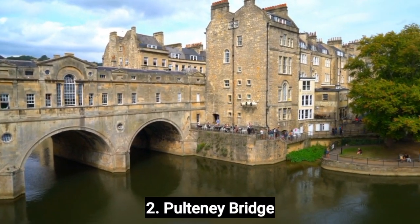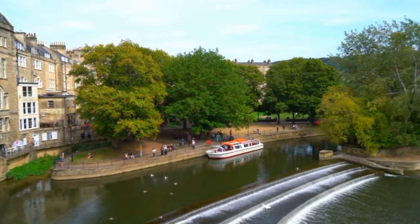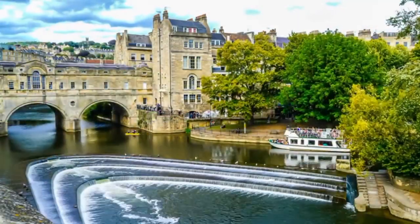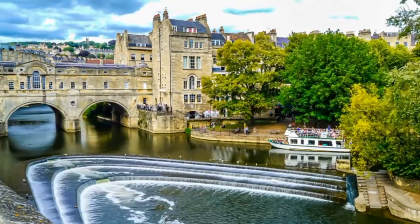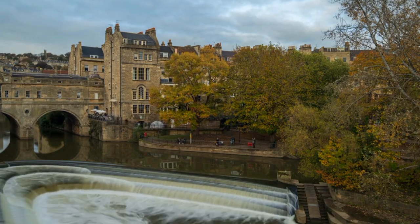Number 2. Pulteney Bridge. Pulteney Bridge is a beautiful historic landmark located in the city of Bath, England. The bridge is a beautiful example of Georgian architecture, with shops and cafes lining both sides of the bridge. Take a leisurely stroll across the bridge and enjoy the views of the River Avon.